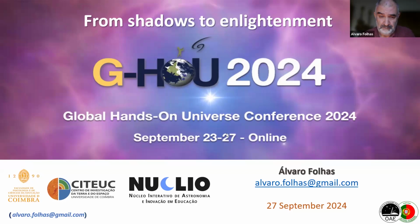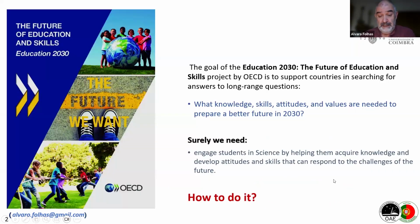First of all, the OECD Education 2030 highlights the need for students to acquire knowledge, skills, attitudes, and values that suit the future demands. To make it possible, we must engage students in a simple interdisciplinary approach to science education as a whole. But that's a very difficult task in the way we shape the school at the moment. So how to do it?